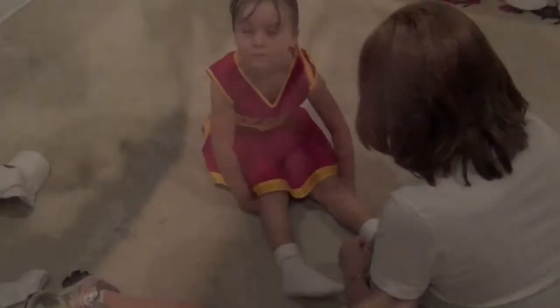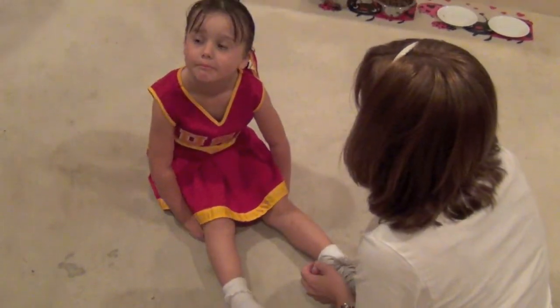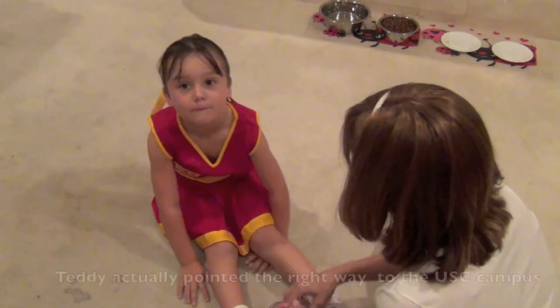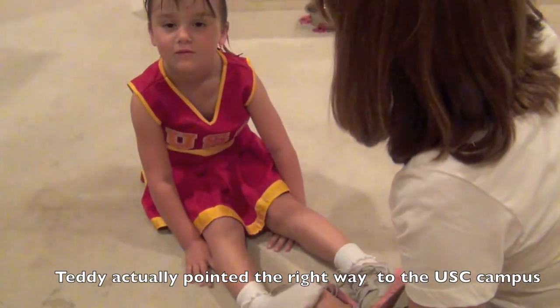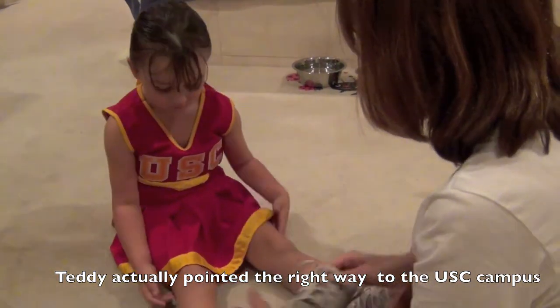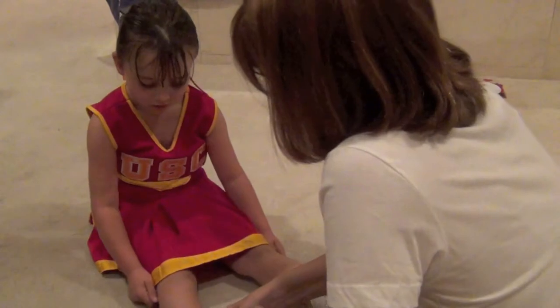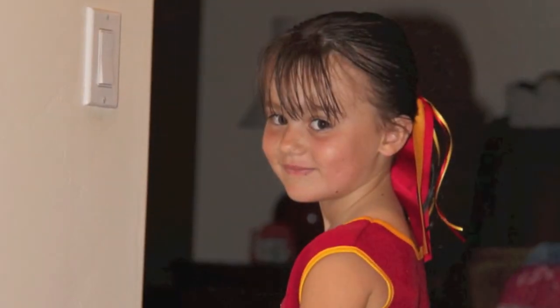Go to the game. Are you ready for some football? Good morning. What do you think? Where are you going today? Where is that? Football. What football? Football game. Who are we playing? Who's playing? Who are you going to watch? Who are you going to root for? USC. Good.